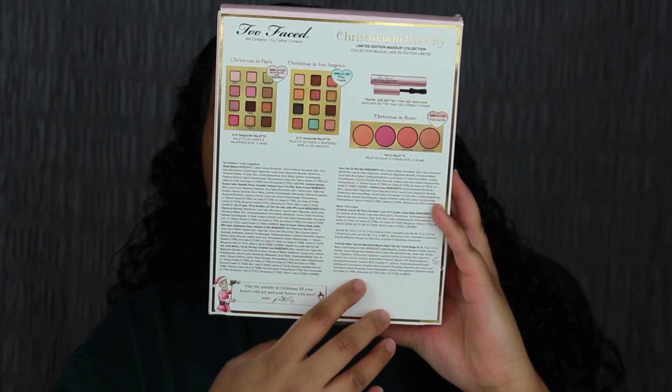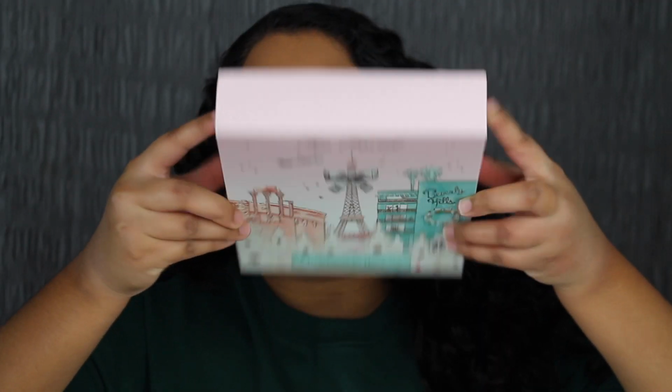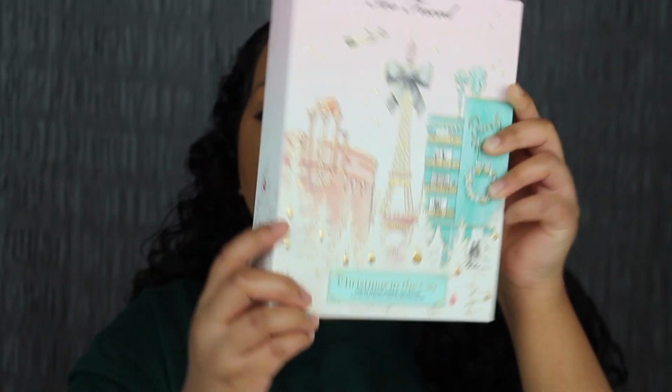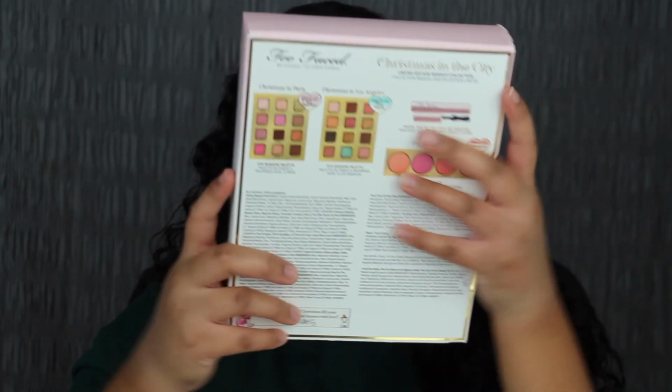It does say here the bulk was made in the USA, but it was assembled in the Dominican Republic. On top of the packaging, there isn't anything. Down at the bottom, you have the barcode, and then there's a list of different languages. On the sides of the packaging, you have the continuation of the design. So let's open this up.